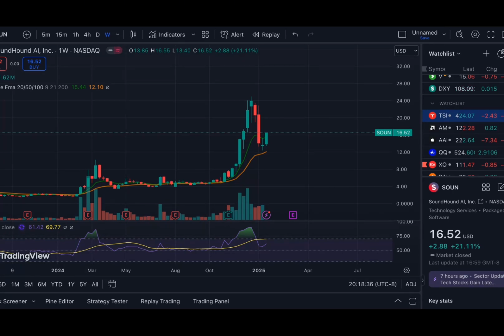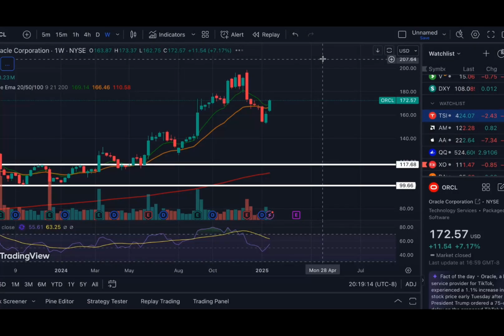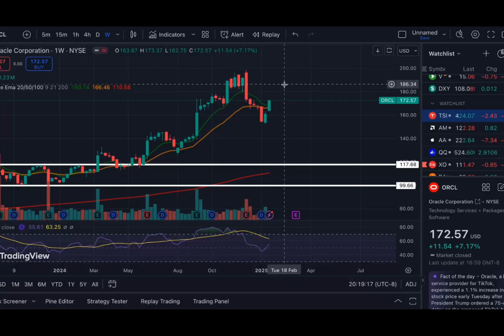That's why a lot of stocks are up. OpenAI. Yeah. Exactly. But I think that's bad news for the Chinese stocks, really. So Oracle was up 7% because of that. You know, it was Trump.